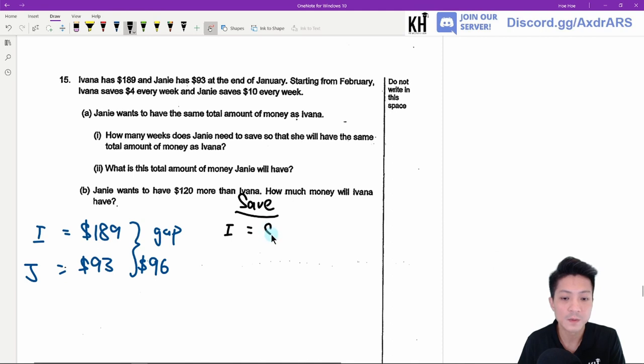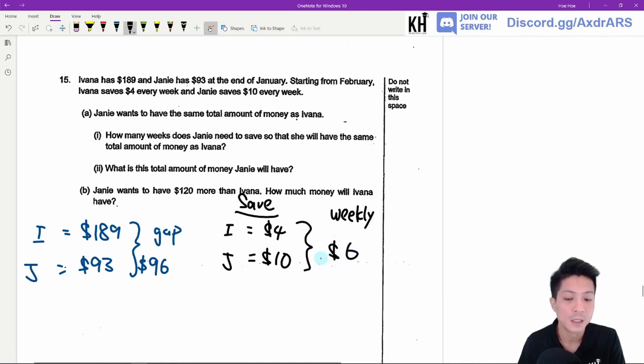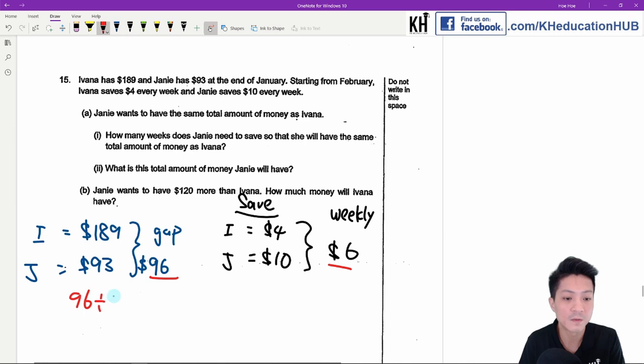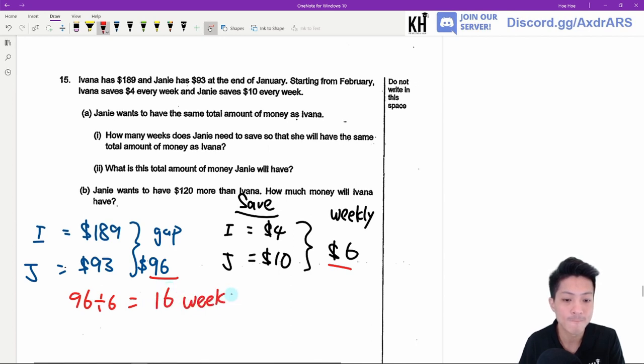Ivana saves $4. Jenny saves $10. So every week they will catch up by $6. To find the number of weeks, we just need to use the gap divided by the weekly increase. 96 divided by 6 will give me 16 weeks. That is the answer for part A, part 1.